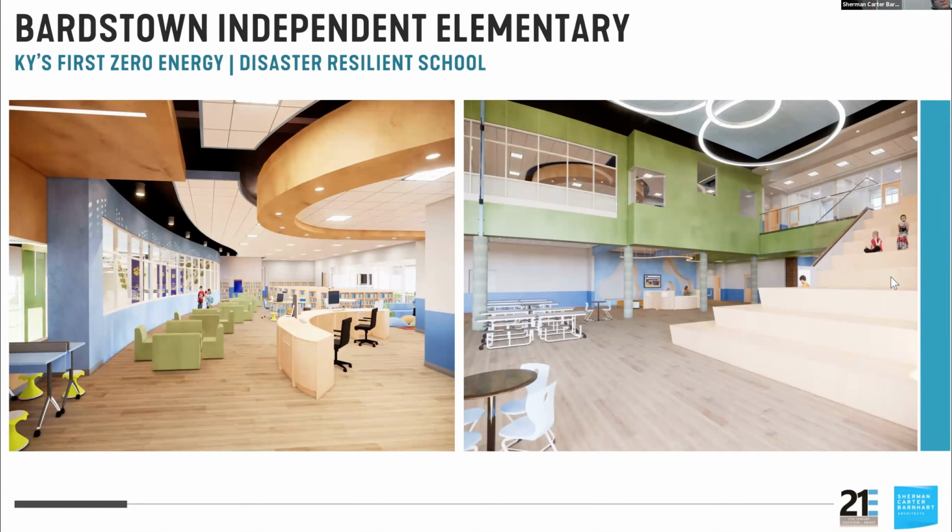These are just a couple shots inside Bardstown, the renderings. Again, the 21st century impact of non-traditional media centers: they're no longer just book depositories. So there's a lot of different types of learning opportunities there. Here's another social stair opportunity, and then some small group study areas within the cafeteria. So again, that space is not just used a couple hours out of the day and then set aside. It's used all the way through the school day.